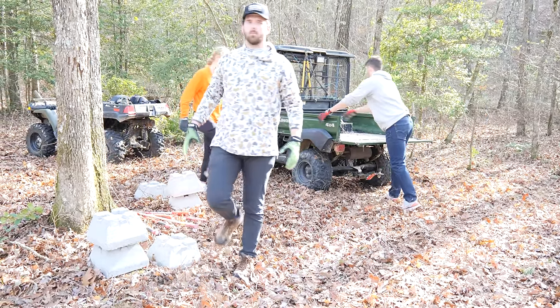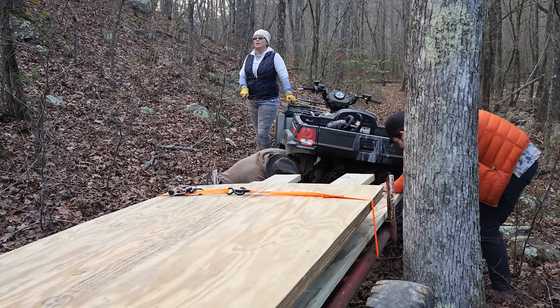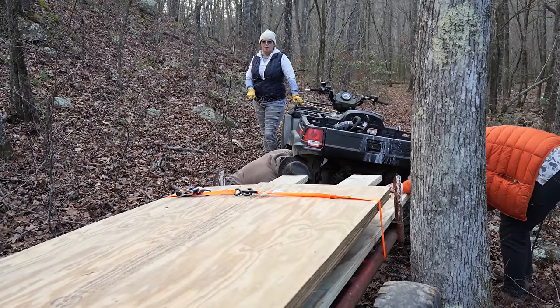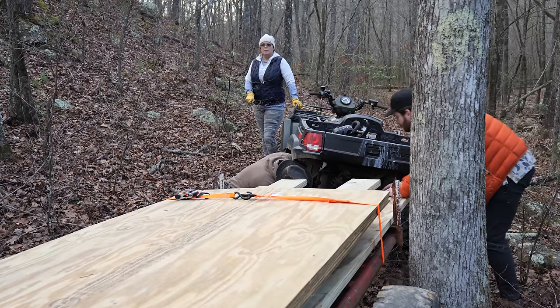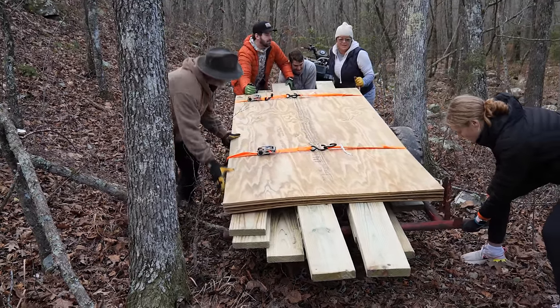After a smooth first trip down the mountain, we encountered our first issues of the build. The trailer was a bit too wide, so we had to back it up ourselves, reattach it, and then get all the lumber to the build site.